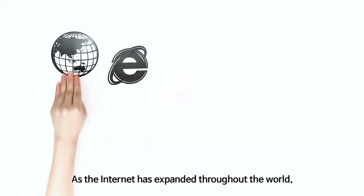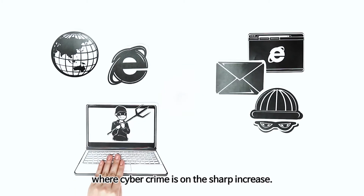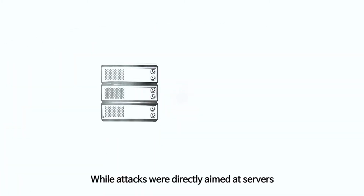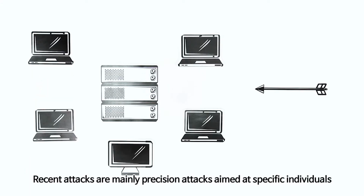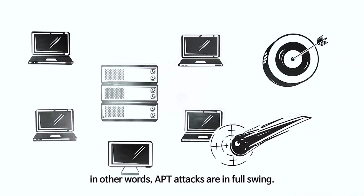As the internet has expanded throughout the world, we now live in an era where cybercrime is on the sharp increase. While attacks were directly aimed at servers or targeted unspecified individuals, recent attacks are mainly precision attacks aimed at specific individuals. In other words, APT attacks are in full swing.